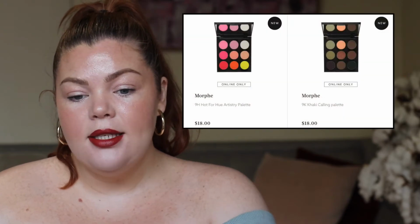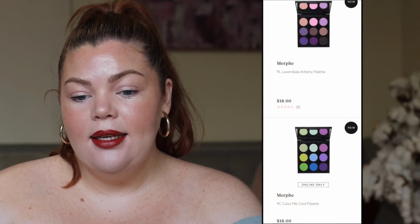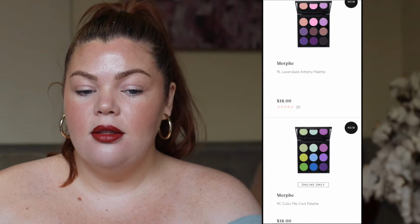From Morphe, they brought out quite a few new things. We have 4 new 9-pan palettes. And they all retail for $18 each, which is their usual price. They have the 9K, the 9H, the 9C, and 9L.